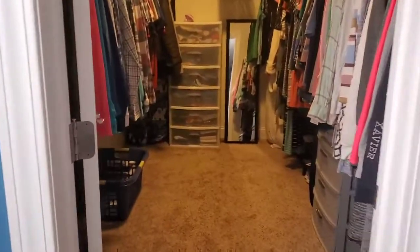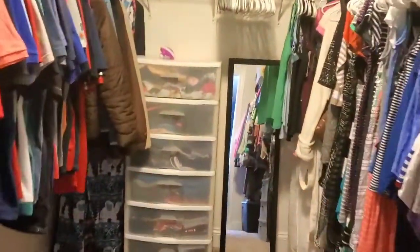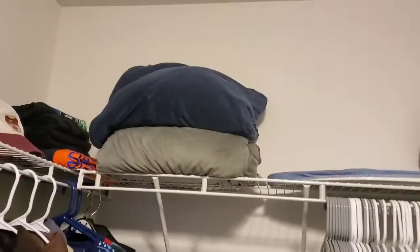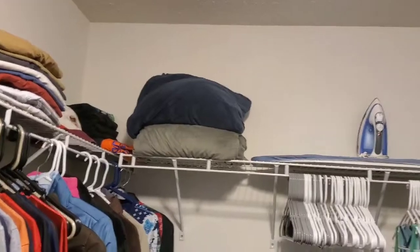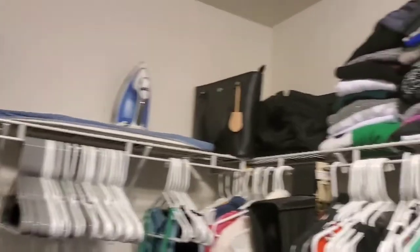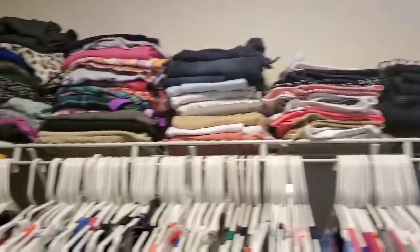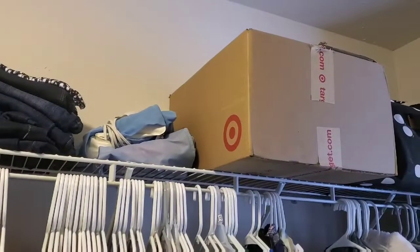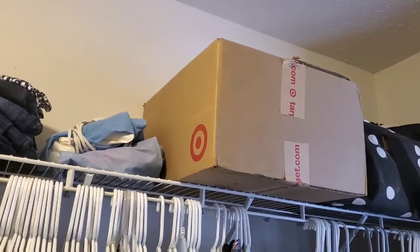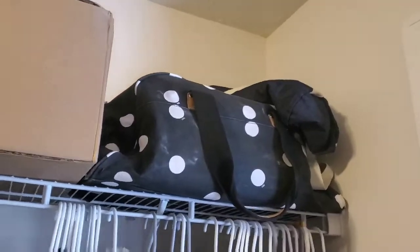All right, so walking in, obviously it looks a little better because that big old box isn't right there. So there's nothing up there anymore. My little back massager there. Top there, I put the wearable blankets, my iron, which I rarely use, bags. I put all my sweaters up here for now. Those are the pants I need to try on at some point. I put the big box up there for now. It's stuff for the kids that I have, so I just need to find a smaller box. I just put them up there so that they can't reach it. Just my travel bags up there.